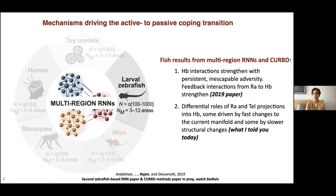So in conclusion, when we look at behavioral transitions, such as from active coping, let's say an RNN functioning in the active coping task, to an RNN functioning in the passive coping task, we've made a few observations. One of which is that habenular interactions strengthen, and we discovered these feedback interactions from the raphe into the habenula, which we published a couple of years ago. Now, with the advent of this new method, CURBD, we're able to disambiguate differential roles of the raphe and telencephalon projections into the habenula. And we're able to say that these behavioral transitions over long periods of time may be driven by fast rotations of the current manifold and then much slower structural changes.